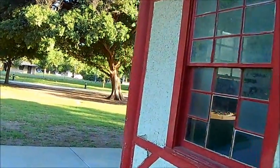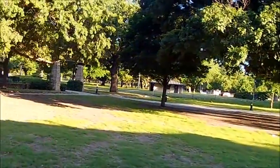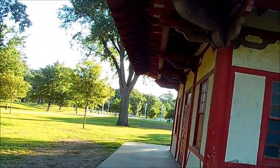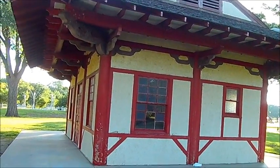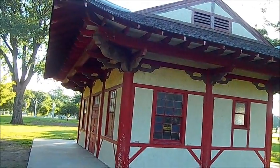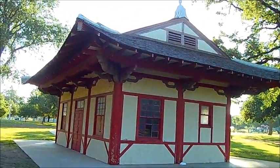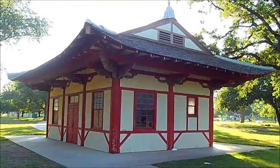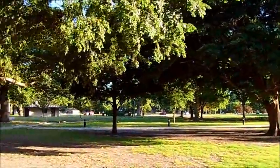At any rate, I think we're going to go down here and look at the old zoo here just real quick. And we'll get another look at this building. It's a cool old building. Just don't know what it might have been at one time. I'm sure it's been here for a very long time. Okay. And we're going to go on.